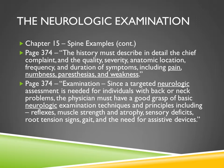Again, on page 374, it talks about the examination of the spine. It says, quote, "Since a targeted neurologic assessment is needed for individuals with back or neck problems, the physician must have a good grasp of basic neurologic examination techniques and principles, including reflexes, muscle strength and atrophy, sensory deficits, root tension signs, gait, and the need for assistive devices."